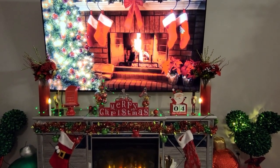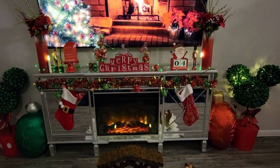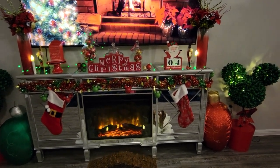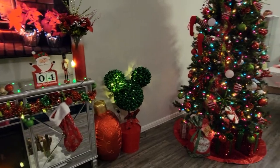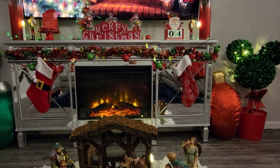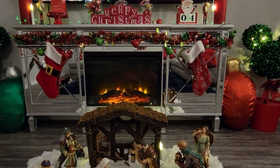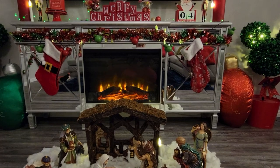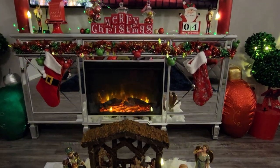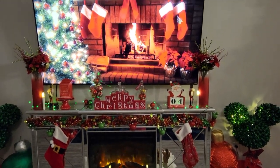And for lighting, I have some individual little candles as well as my wonderful fairy lights, my color changing fairy lights, which I have shown several times before. You just use a little remote and you can choose whichever color you wish, and I love that. And on either side of the fireplace, I have my Mickey Mouse light up bushes, which I got from either Lowe's or Home Depot a couple years ago. And right next to those, I have these huge light bulb pillows, which I actually got from Walmart a couple of years ago as well.